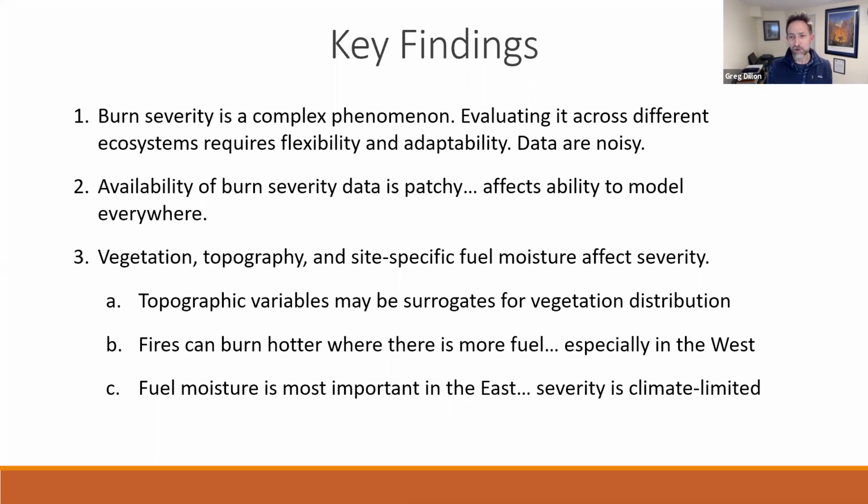We found the topographic variables to have some importance, and as you saw, elevation was always in the top 3, but they could be acting as surrogates for vegetation distribution. NDVI, which we used for vegetation, captures one aspect of vegetation, but not everything. And so other studies have found that when you have more specific, more precise data for vegetation, that often will overwhelm the topographic. So we could be seeing just some effect of vegetation distribution in our elevation and other topography variables.